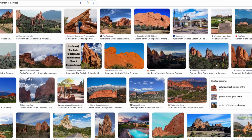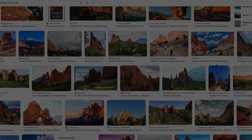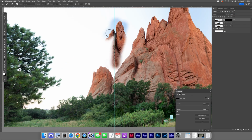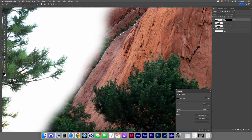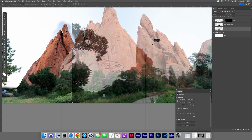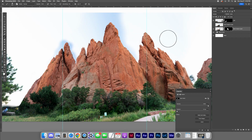So with this technique in mind, I have an idea. Maybe we can beat AI at its own game. And so with a quick hike around Garden of the Gods, I capture images of all the iconic rock formations. These towers exist in completely different sections of the park, which means they can never actually be seen together in the same image. Until now.